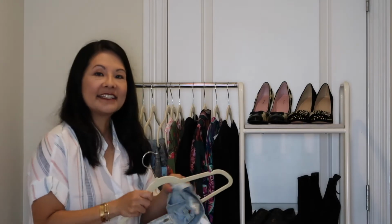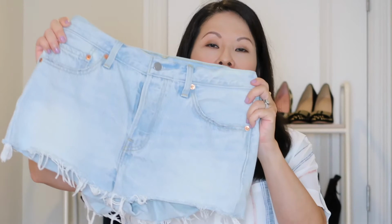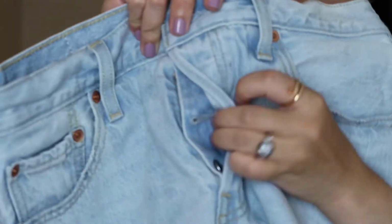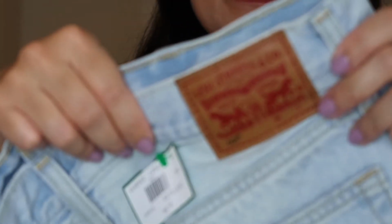All right, so next up, I have my only pair of shorts that I found on this trip, but I think it's a pretty good one. I know this is gonna sell. This is a really cool pair of light wash cut off Levi's with button fly, which is also on trend still, I would say. There's the buttons. And here's the Levi's tab. So excellent condition, as you can see here. And this one is in a size 28, I believe.